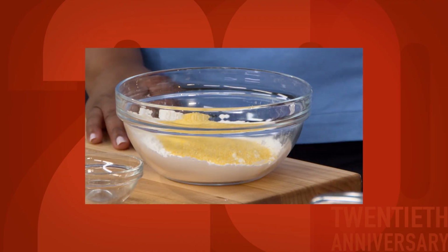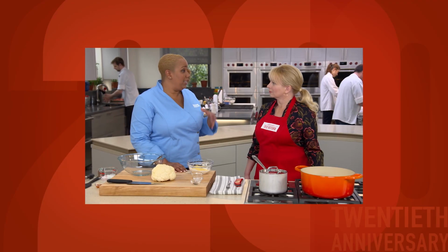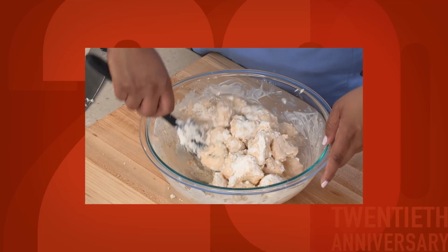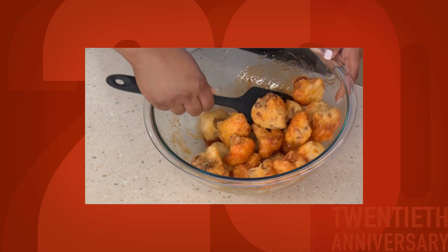We tried flour, panko, cornmeal was great. It stuck to the cauliflower. It gave us a nice hearty crunch. You toss the cauliflower in the dry mixture, then you add the coconut milk and it creates more of a sticky batter. Still a little dusty and dry, and then you deep fry it and you take it out, you toss it, and there you have it, easy.